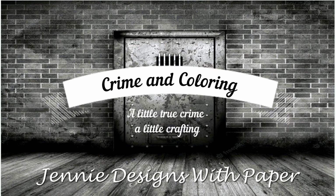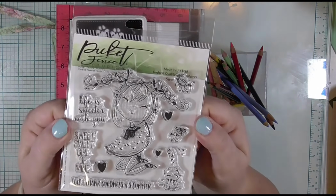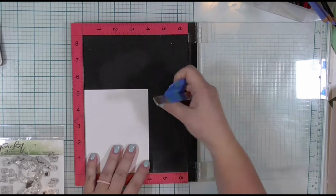But before we talk crime, let's talk coloring. This week I will be coloring this Picket Fence Studio stamp. It's called Sweet Sweet Dear, and of course when I saw it I had to have it because I have many girls in my life who love watermelon.